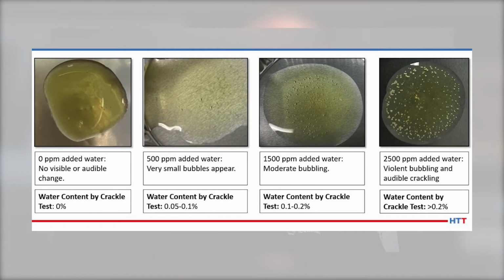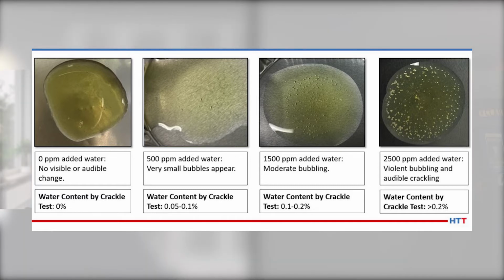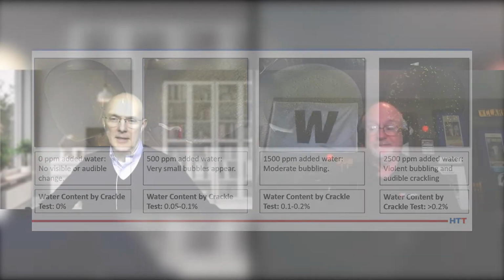And that is not a good way to determine how much water is in there. Our studies have shown that you can get as much as 1,000 to 1,500 ppm of water before that oil starts to crackle. The way you run a crackle test is you take a hot panel that's hotter than the boiling point of water, put a couple of drops of oil on it, and if it crackles, there's water in there. Sometimes the oil is so thick, it doesn't really crackle, and you can't see it until you get too much water in there.